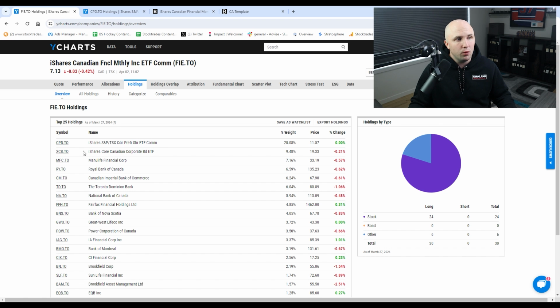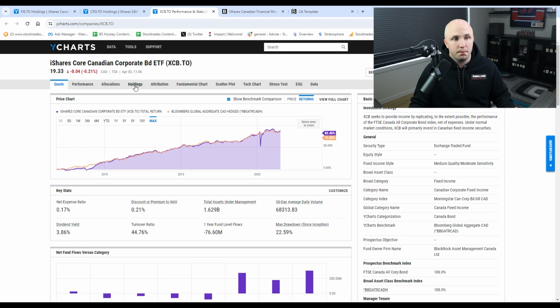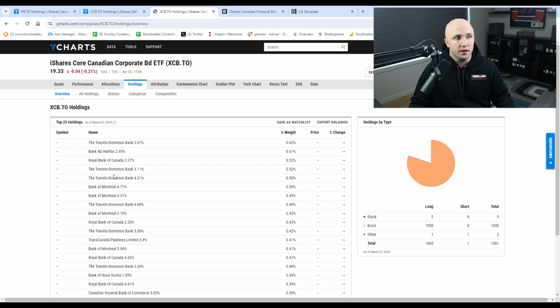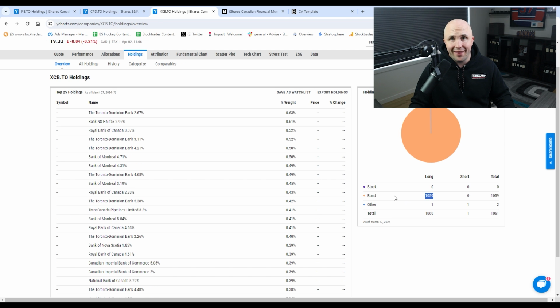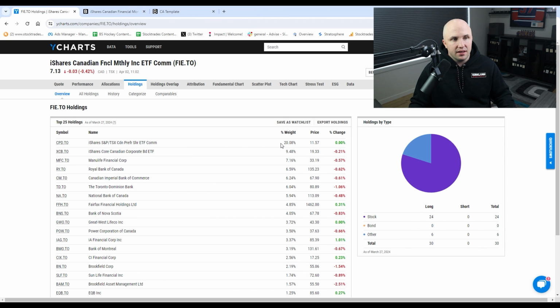Then we have XCB, which is the iShares Canadian Corporate Bond ETF. This is a fund that pretty much contains purely Canadian corporate bonds. So we can look at TD Bank, Bank of Nova Scotia, Royal, Bank of Montreal. Now, this fund contains over 1,059 corporate bonds. So you actually have relatively high exposure to a wide variety of Canadian companies with this bond ETF. So this is how the fund gets its fixed income exposure. It just buys two iShares ETFs instead of owning the individual bonds.